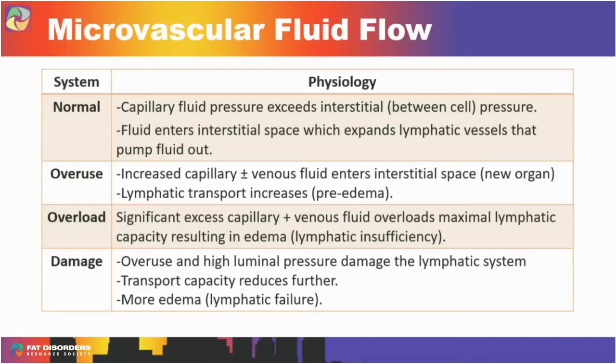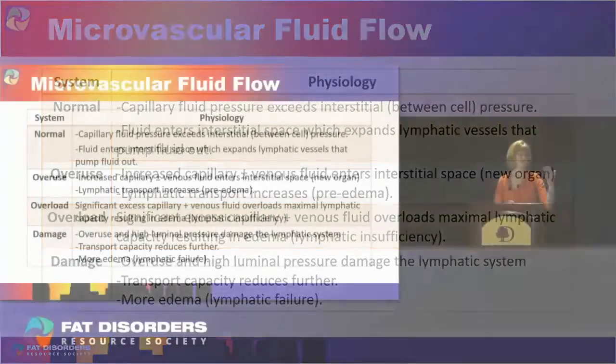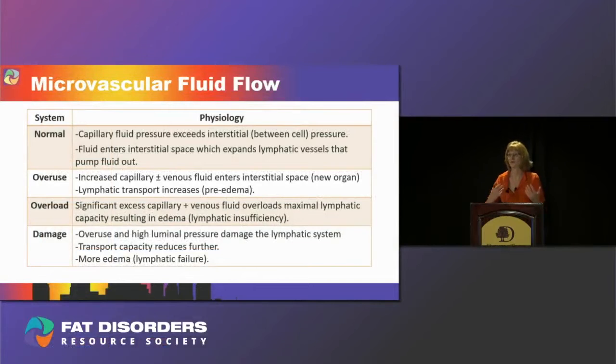But if you spill more and more fluid out of your capillaries and your venules, and your lymphatics start to break down that glycocalyx, then you can get lymphatic insufficiency. You overload your lymphatic vessels. And this means that you might swell during the day, but you recover at night. So you have lymphedema stage 1.